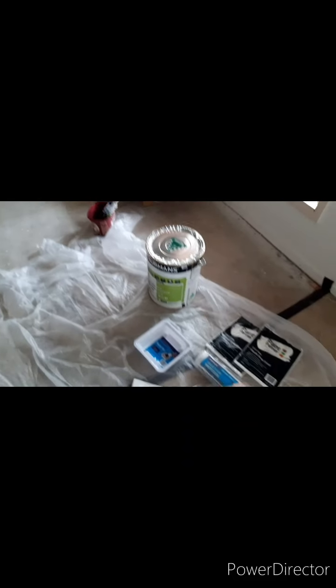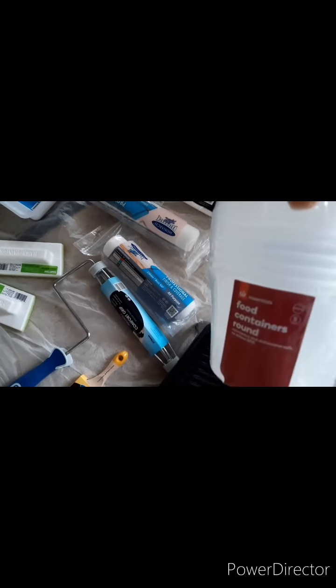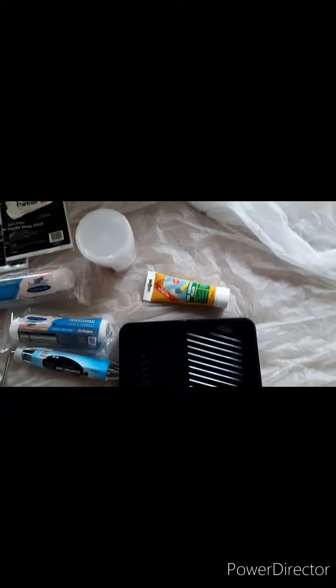And I didn't get the paint pour for the tin because it was too small. So what I did was I bought some takeaway containers because I'm going to need something to scoop the paint out into the trays. So my first step is I'm going to start filling what holes I have. And then from there, I'm going to go and start on my skirting boards.